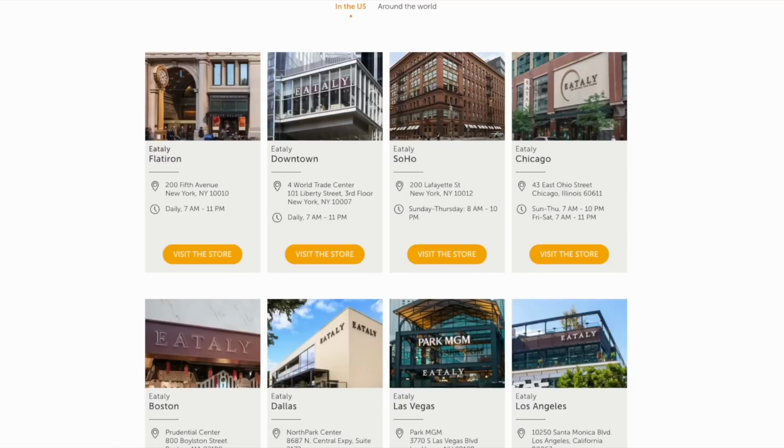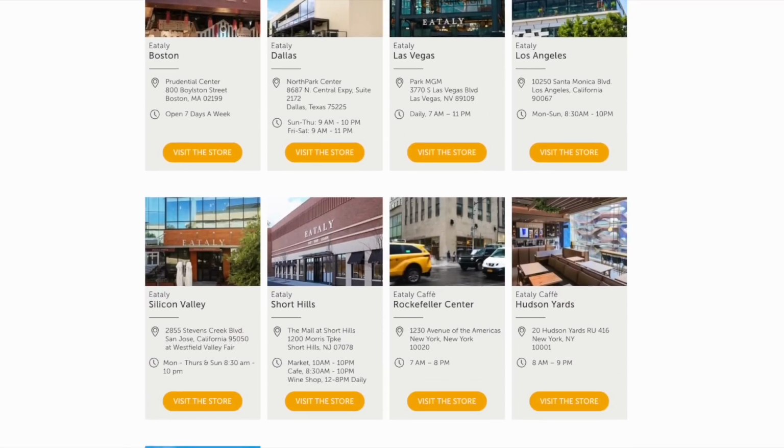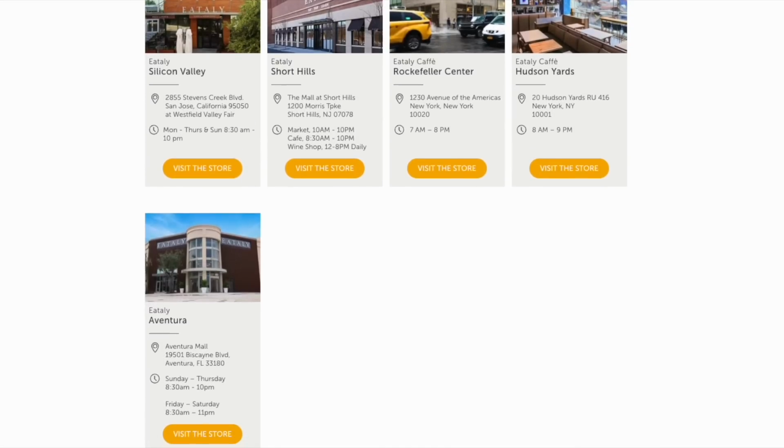It started in 2007 in, obviously, Italy, then expanded across the states. They have locations in New York City, Los Angeles, Chicago, and I'm happy to announce that now we have one here in Florida, here in South Florida, Aventura Mall. So without further ado, let's go check out Eataly and see if it is worth visiting and just give my overall thoughts on the place.